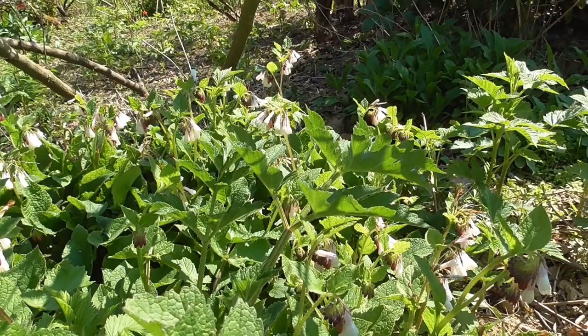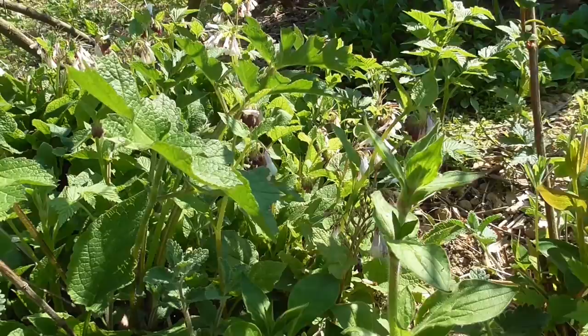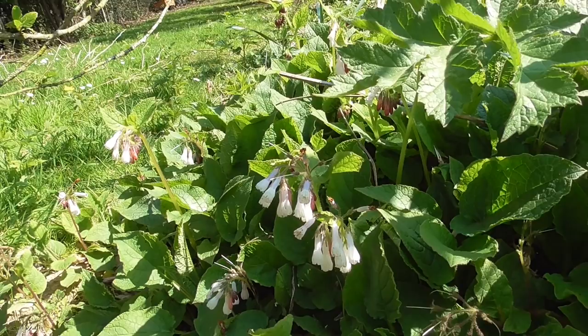This is Iberian comfrey, a little patch. It started flowering last month, but it's still going strong, and there's a worker early bumblebee collecting pollen over there. There she is. Nice little pollen balls on her legs there. Really useful plant for shady or part shade. It just spreads, nice ground cover, keeps the weeds down, and the bees love it.